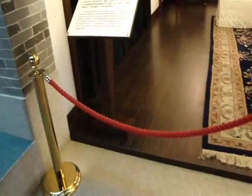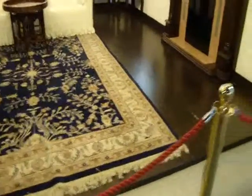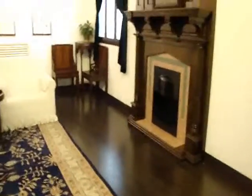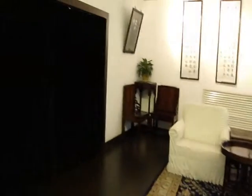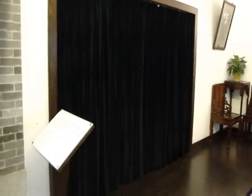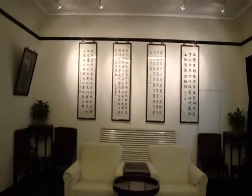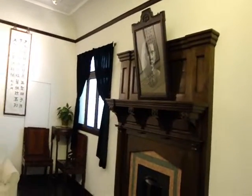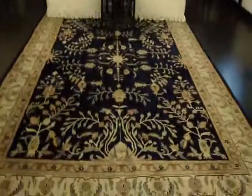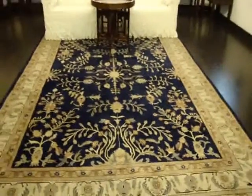You can obviously see there is a barrier behind this room, so I can't exactly go in, but I can show you anyway. I think this is a very nice room. Look at those white chairs and that curtain. Ominous curtain. Don't open it, it might be the boogeyman. And there's a bunch of calligraphy on the walls. I think that's a picture of Sun Yat-Sen. And it's a big carpet.